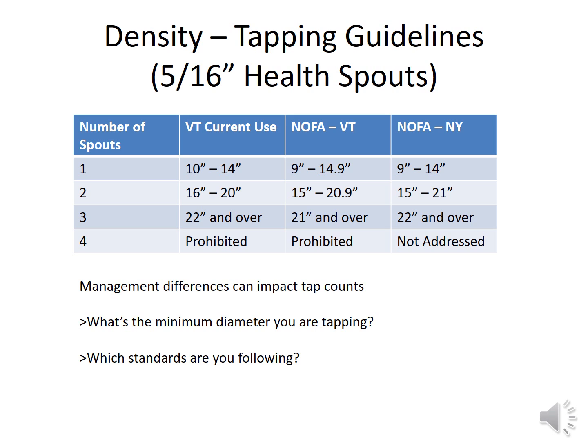Current use looks like it's different, but it's actually not. This is a 2-inch size class, so 10 to 14 actually goes from 9 to 15. They're almost exactly the same. So we're standardizing everything. That being said, it's still variable. Differences in management affect tap counts. Different firms that are marketing sugarbush are more optimistic than others. So be aware and do your due diligence.